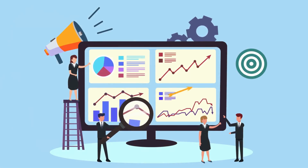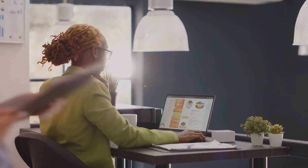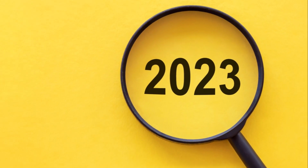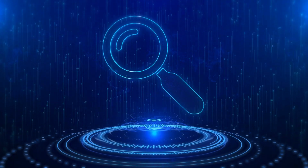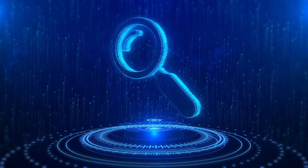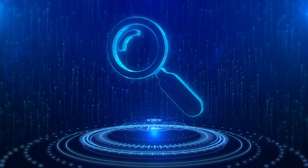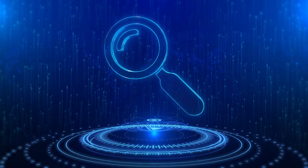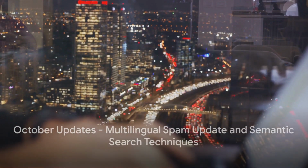These updates have stirred the SEO and content marketing waters, and it's crucial to understand their implications to stay ahead in the game. First up, the September 2023 Helpful Content Update. This update was all about promoting user-centric content and demoting content solely optimized for search engines. It introduced an improved classifier and altered guidelines on AI content and third-party content hosting, nudging creators towards more user-focused content.